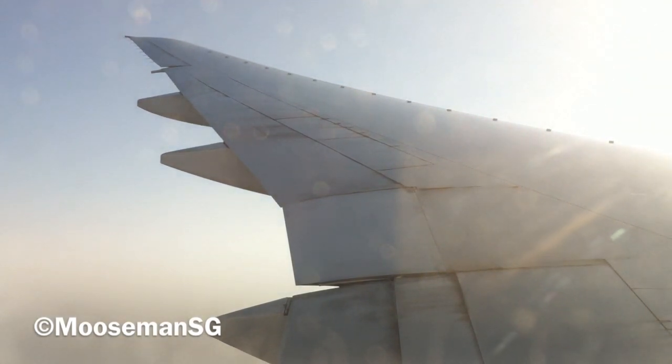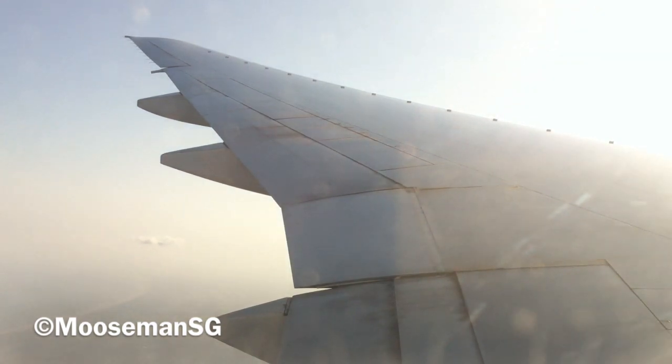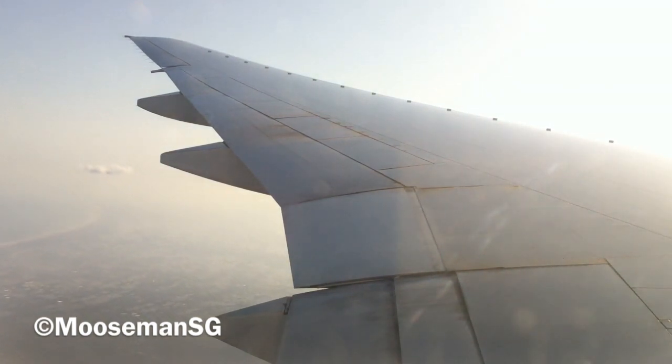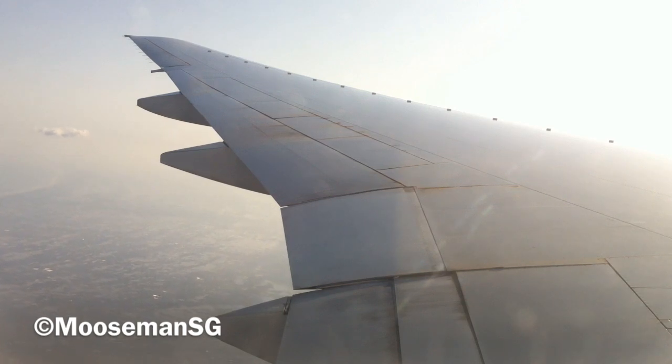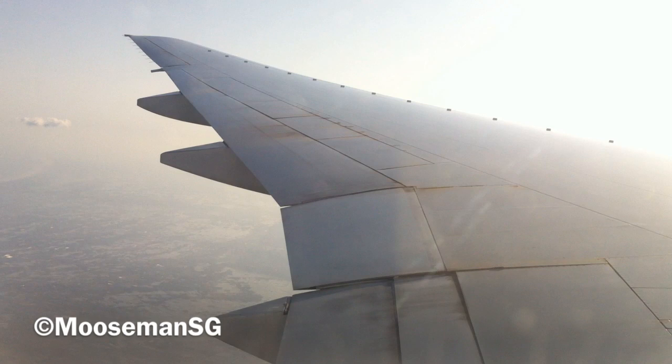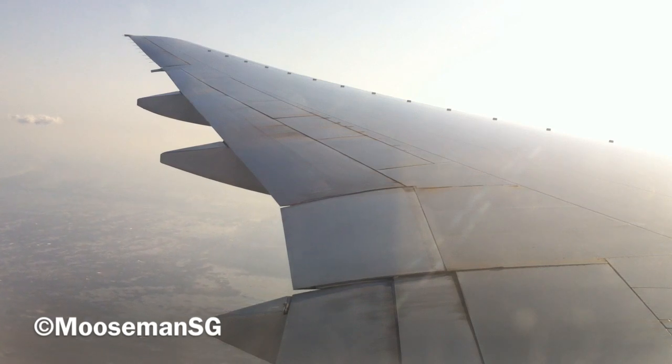Mate 1-4-3-2-0-4. Nice radar on the 4-9-0-8, leaving about 2,000, descend 1-0-0, heading 2-1-0. 4-9-0-8, Tokyo radar, descend and maintain 7,000. Descend 7,000, only 4-9-0-8. 4-4-2-0-2, turn right, heading 2-7-0. Turn right, heading 2-7-0, and 4-2-0-2.